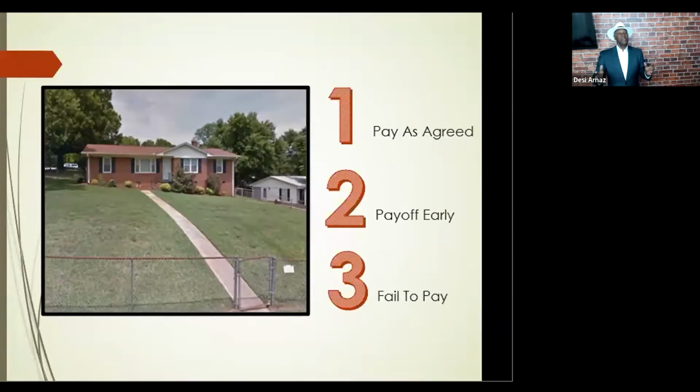Or maybe they'll pay you off early, because sometimes people sell their homes to upgrade or downgrade, or they move from one state to another. And so they sell the property. In that case, you get paid off early because you're the bank.